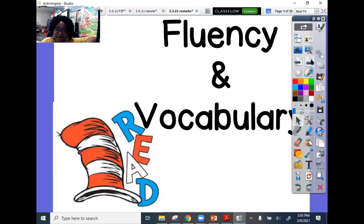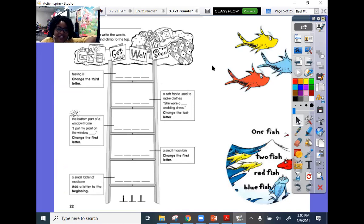All right, let's talk about our fluency and vocabulary. Look at your ladder. Let's start at the bottom with the word ill. Ill usually means you're sick and don't feel good. The first line says, a small tablet of medicine. You're going to add a letter to the beginning. I bet it's a pill. You know how to spell that? Write it on number 1.